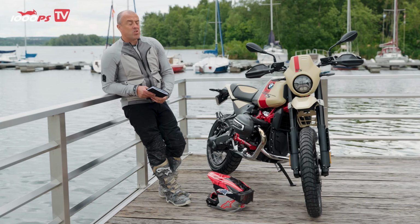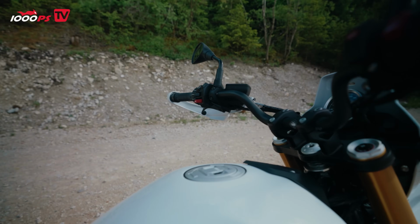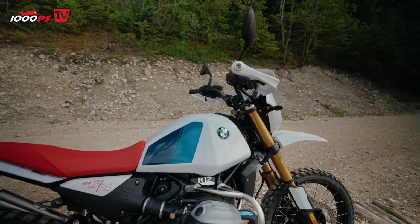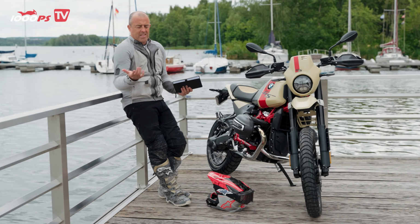In terms of negatives, it's a little bit strange to have the key where an ignition barrel should be, even though it's keyless. That's for the steering lock, but you can always see the key when you're riding it, which has got no key in it. So that's just a little bit odd.